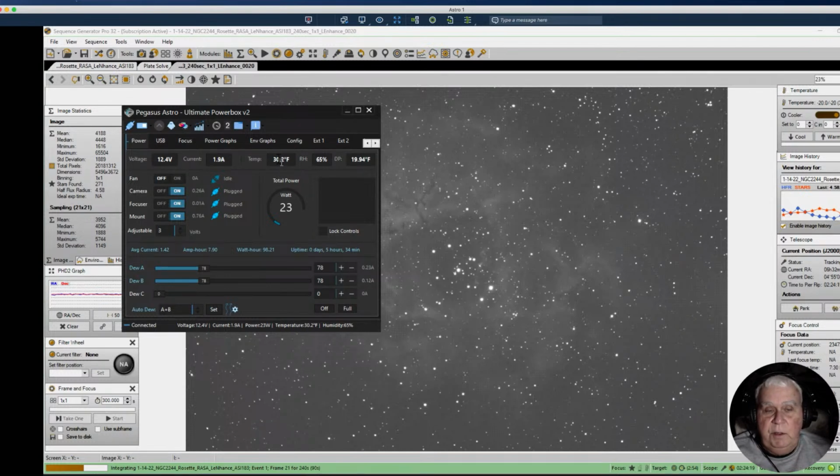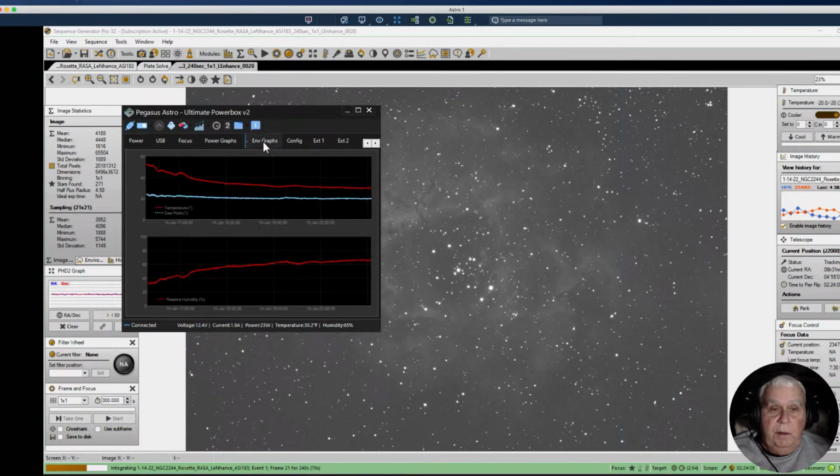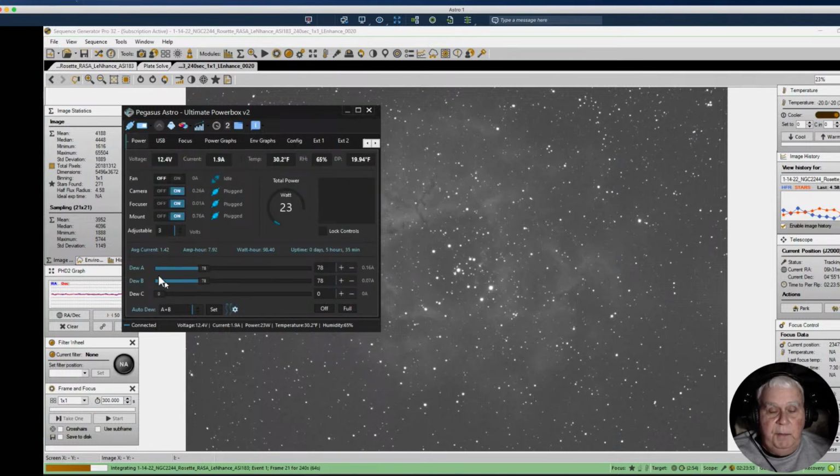It is 30 degrees in Spartanburg, South Carolina. Dew point's 19.9. We're not going to have any water on our scopes tonight, guys. Not down here. Because the dew point, which is the blue line, and the temperature, which is the red line, don't look like they're going to be intersecting anytime tonight. So that's a good thing. And my dew heaters are just turned on, not turned up.